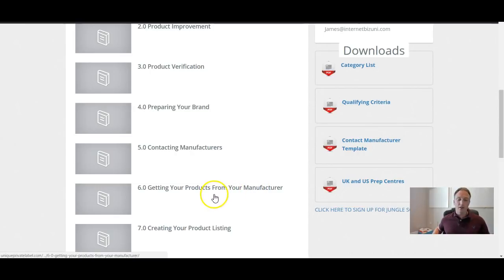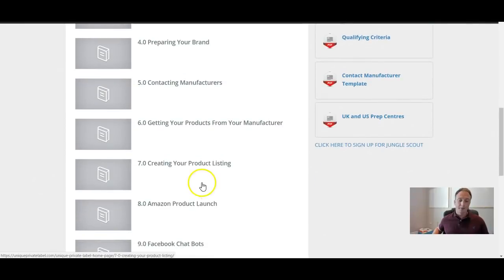Moving on, getting your products from your manufacturer. This goes through what you need to do to arrange getting your products from your manufacturer in China or wherever you get them manufactured in the world, and sent to the Amazon FBA warehouse that you wish to send them to first.